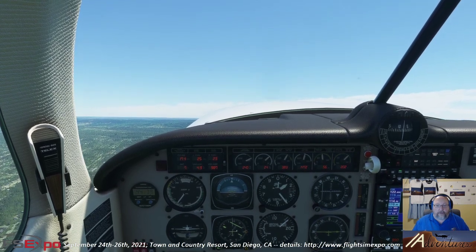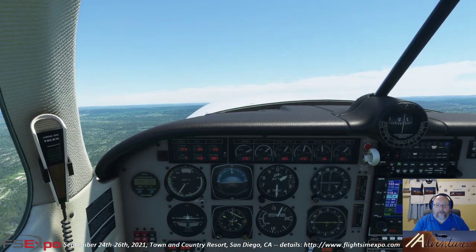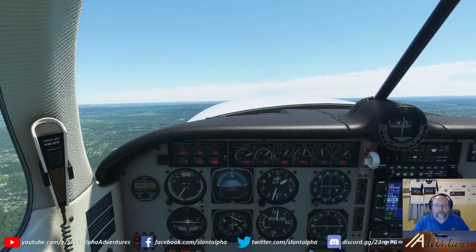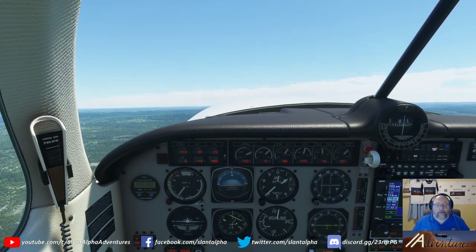Checking with the center controller. Well, we would have gotten takeoff clearance, right? You know, runway 20 clear for takeoff. You know, on departure flight heading, you know, whatever it was, 110.